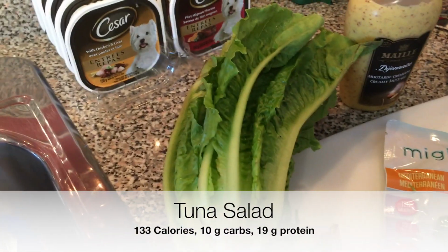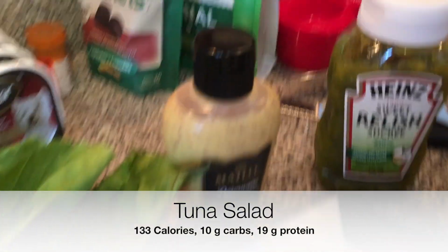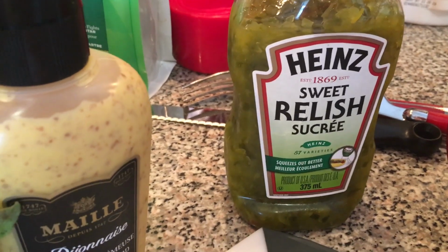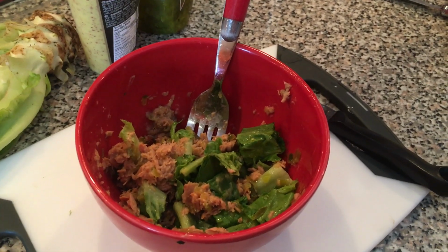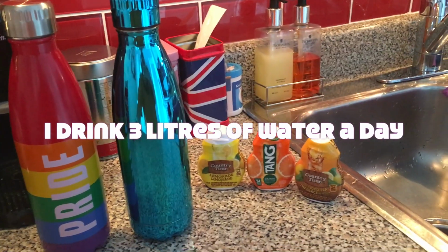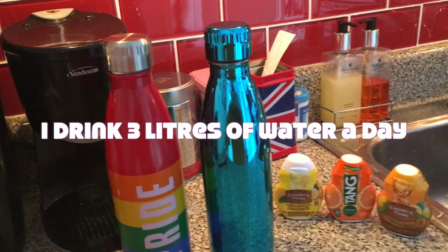So I'm going to mix that with some romaine lettuce, some mustard, and some relish. We'll make it nice and sweet. Okay, that's it. Ready to go. Looks delicious.